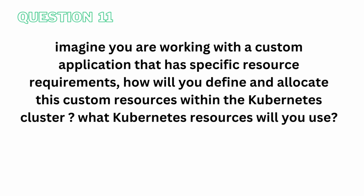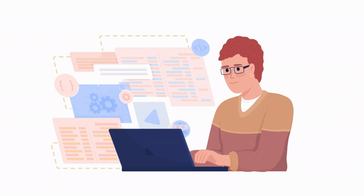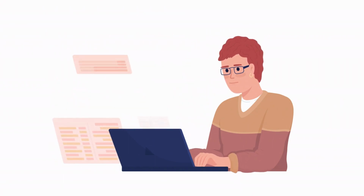Imagine you're working with a custom application that has specific resource requirements. How would you define and allocate these custom resources within the Kubernetes cluster, and what Kubernetes resources or configurations would you use? Working with custom applications that have specific resource requirements in Kubernetes involves careful planning and configurations.